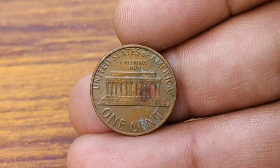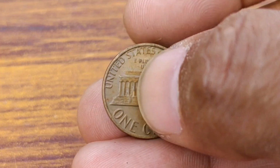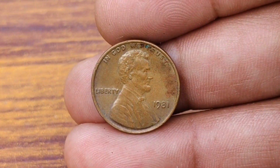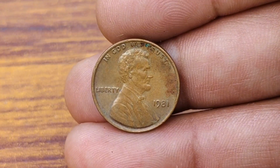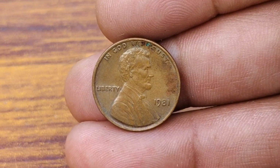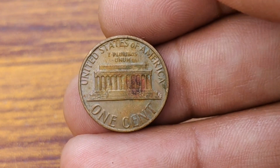Uncirculated examples, graded and certified, can sell for $82,000 or more. If you think your 1981 penny might be worth something, here are a few tips. Use a microscope to check for errors like doubling or die cracks. Cleaning can reduce its value significantly.